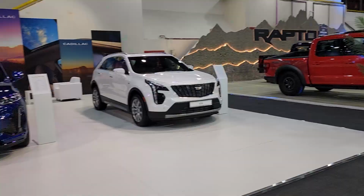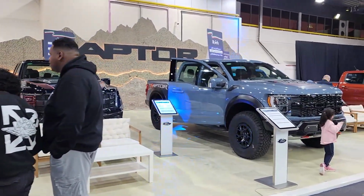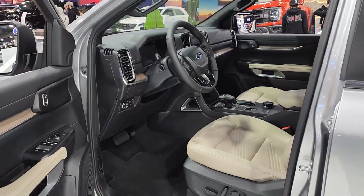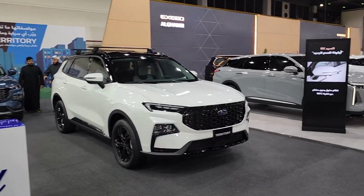We also had the Ford F-150 Raptor, which is a favorite pickup truck. It was a very good car and had been customized in a proper manner, so I could see that. Other Ford cars were also there, like the Ford Everest. Actually, the Ford Everest is the Ford Endeavour. The Endeavour was sold in India, and now it has been named Everest and is being sold outside. I also saw a Ford Territory customized on this side.